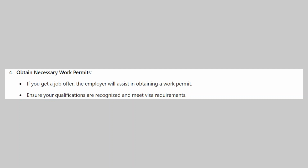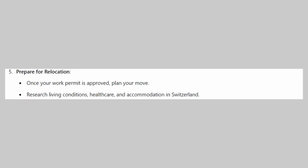If you get a job offer, the employer will assist in obtaining a work permit. Now ensure your qualifications are recognized and meet visa requirements. Once your work permit is approved, plan your move. Research living conditions, healthcare, and accommodation in Switzerland.